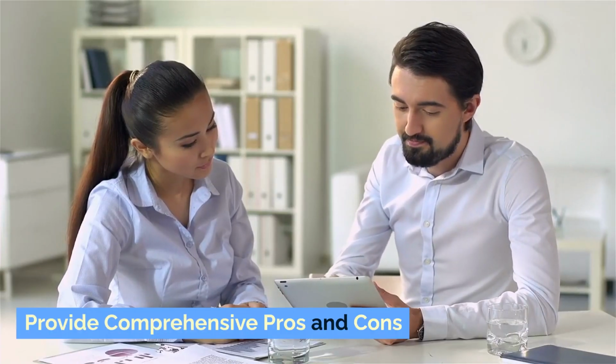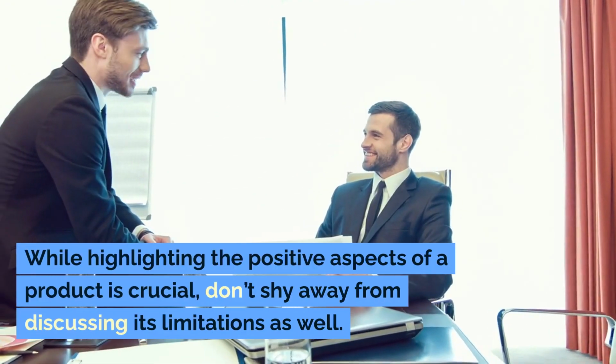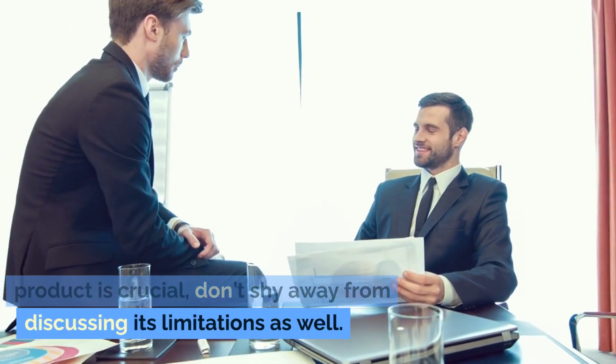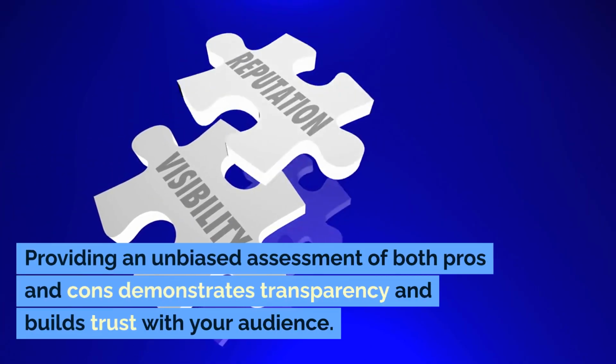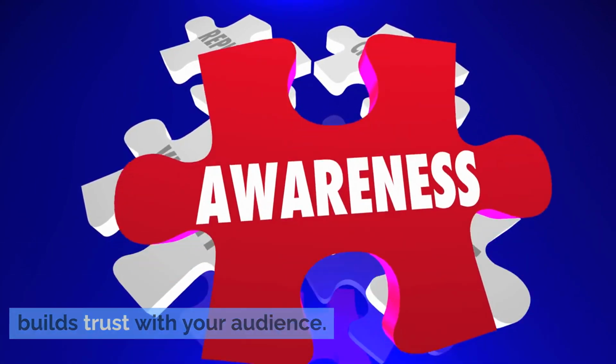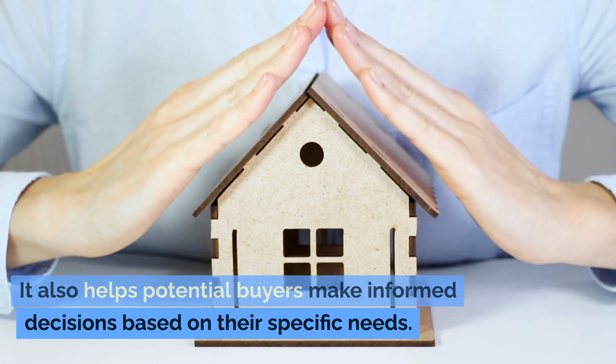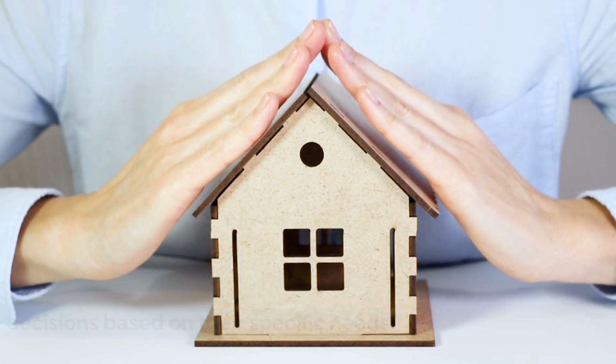Provide comprehensive pros and cons. While highlighting the positive aspects of a product is crucial, don't shy away from discussing its limitations as well. Providing an unbiased assessment of both pros and cons demonstrates transparency and builds trust with your audience. It also helps potential buyers make informed decisions based on their specific needs.